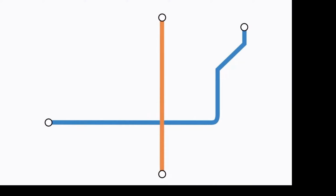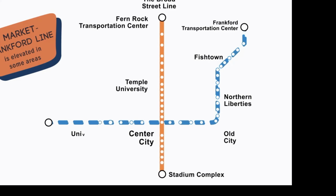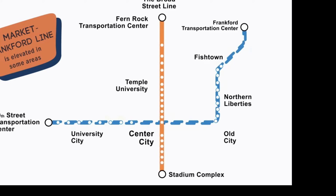SEPTA has two subway lines. The Broad Street Line runs north to south along Broad Street from Fern Rock Transportation Center through Temple University and Center City to the Stadium Complex. The Market-Frankford Line travels east to west across the city from the Frankford Transportation Center in Northeast Philly through Fishtown, Northern Liberties, Old City, Center City, and University City to 69th Street Transportation Center in West Philly.